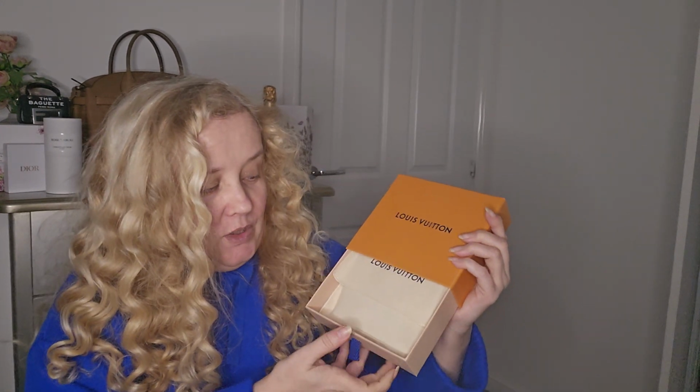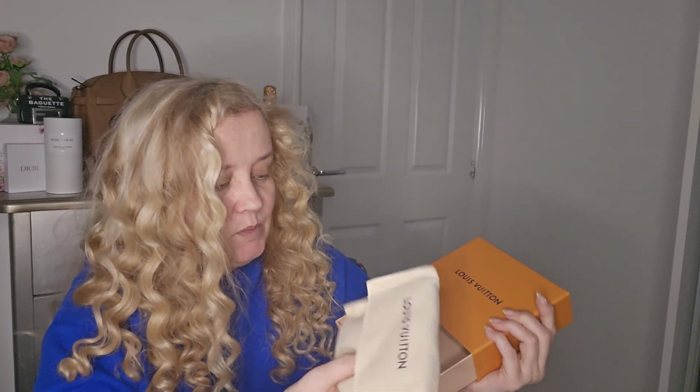Anyway, inside we have the standard dust bag. Oh, it's so light. I wonder what could be in here. So, what do I have a lot of? Hair. Do you think I use things in my hair? I sure do. And I absolutely could not resist this beautiful scrunchie. Now, I am wearing quite a bright blue today, which is great. Now, what you'll see here, you've got a little LV sign there.